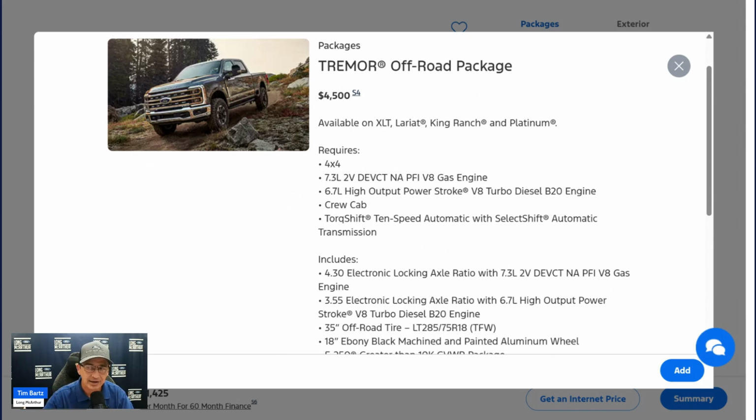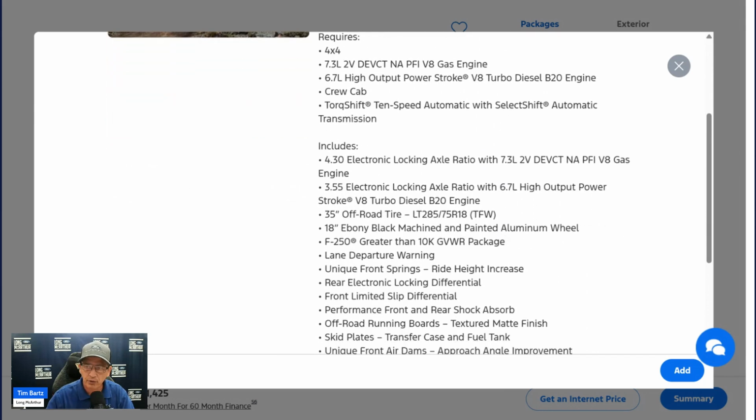That's option 99T. That was not available last year. And I think they've done that so that more people can get this quicker, because the 6.7 liter high output has a lower production rate. So that helps you out. This is going to include your 430 electronic locking axle with your 7.3 liter gas engine. Also, it's going to give you the 355 electronic locking final drive ratio with the 6.7 liter diesel engine or the 6.7 high output diesel engine.